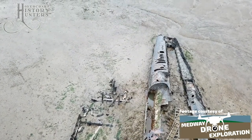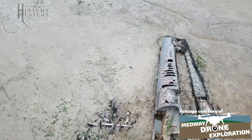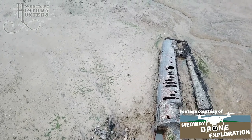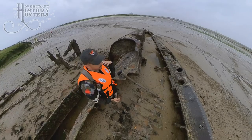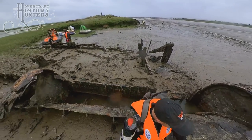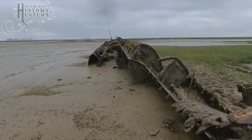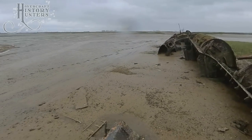However, for some reason, this one broke free of its towing line and drifted to its final resting place, where it's been slowly rusting away since 1921. Nearly 100 years. It must have seemed like too much hard and risky work to retrieve it in that deep mud. I was curious as to why it's called a U-boat.